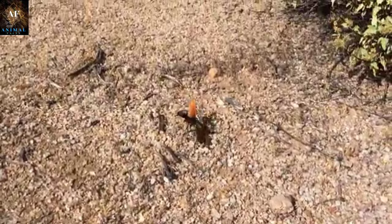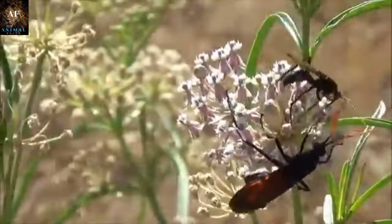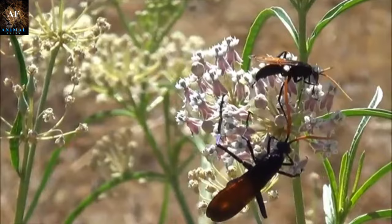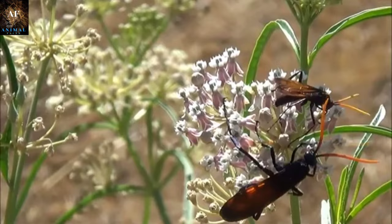The length of a tarantula hawk wasp can vary depending on the species and region. On average, they measure around 1 to 2 inches, 2.5 to 5 centimeters, in length. The wingspan can also be considerable due to the wasp's size and relatively broad wings. It's important to note that while tarantula hawk wasps have a fearsome reputation due to their hunting behavior, they are generally not aggressive towards humans unless provoked.